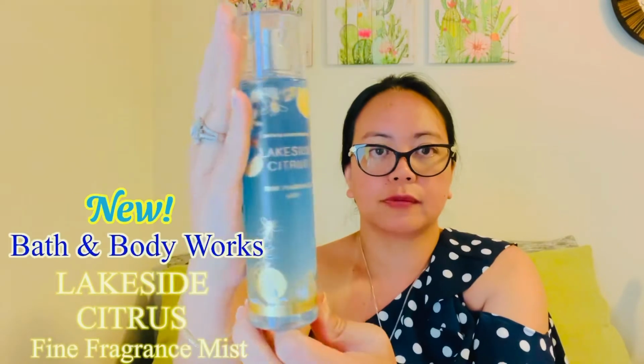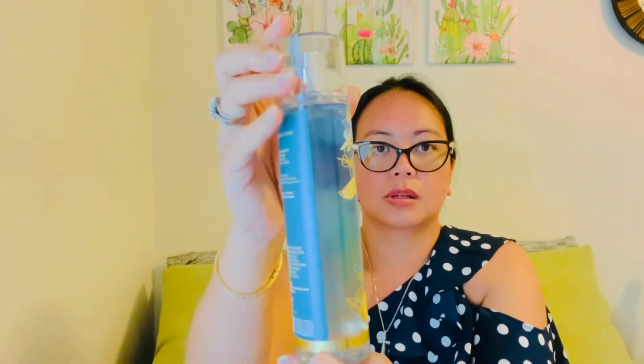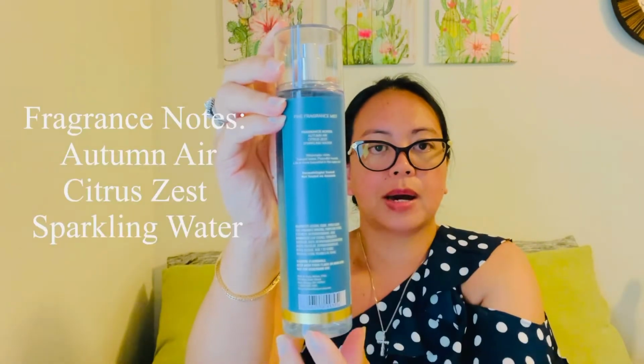And I also have the Bath & Body Works Fall Collection, the Lakeside Citrus, and the notes are at the back.